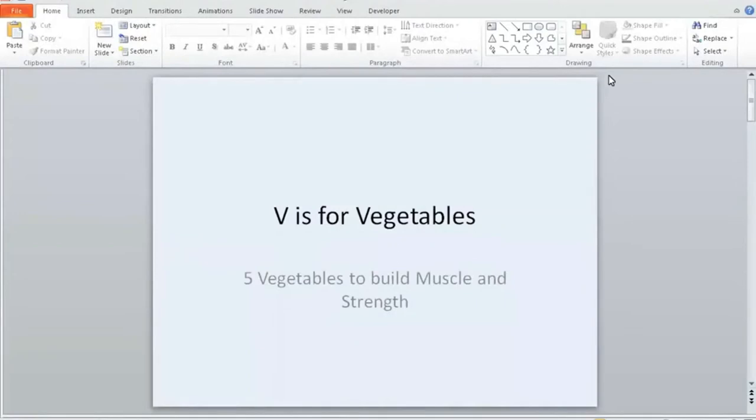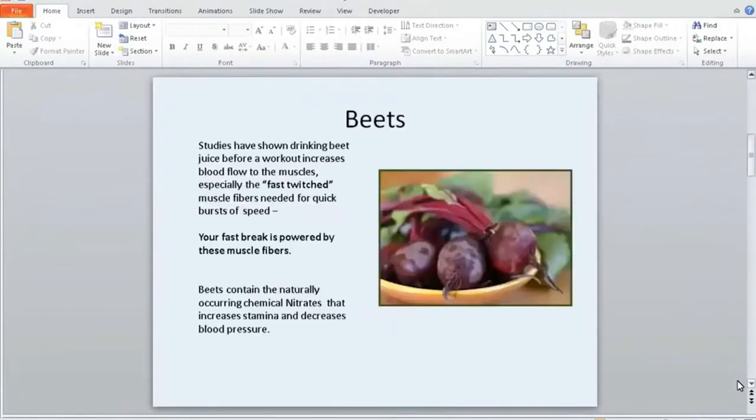Hi there and welcome. This is Kim Lukhard, Hockey Mom RD, and we are almost at the end of the alphabet. Today is the letter V, and V is for vegetables. I'm going to be going over five vegetables to build muscle and strength.